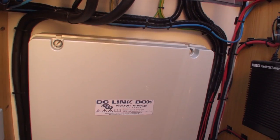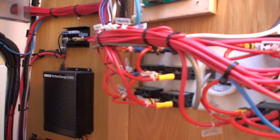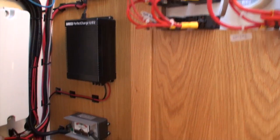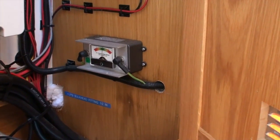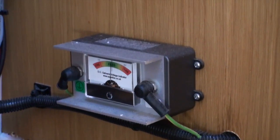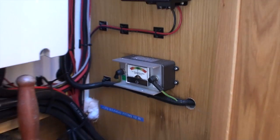You can see the 230 volt panel system next to it. And that's the Galvanic Isolator. For those of you who'd like to know what one looks like, there it is.